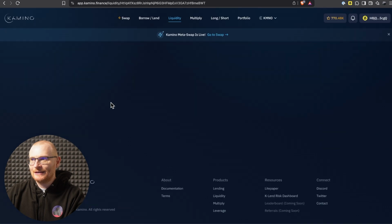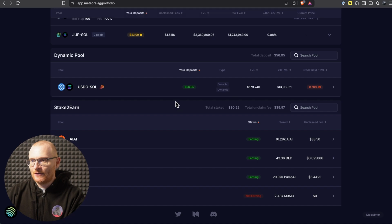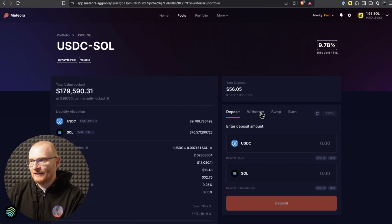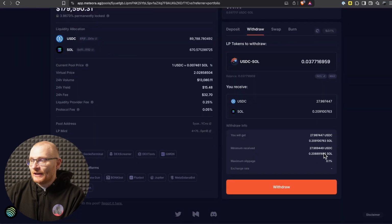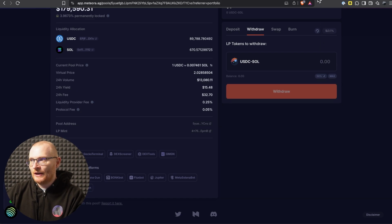Now this is decent, because if we flick back to Meteora, go to the portfolio, and minimize this. I'm setting this dynamic pool and I'm earning this yield, which is currently at like 10%. And 10% a year is just silly. It's slightly outperforming staking with none of the upside in the price appreciation of Solana. So sometimes it goes higher, but I don't think it's worth doing. So I'm going to pull that all out. It's all over, and we're going to check out this.